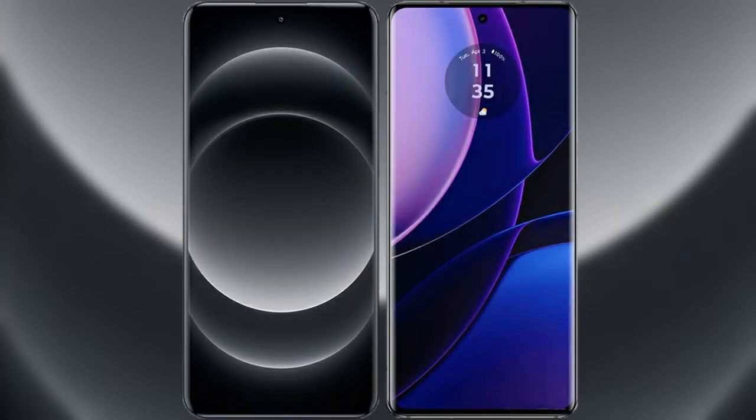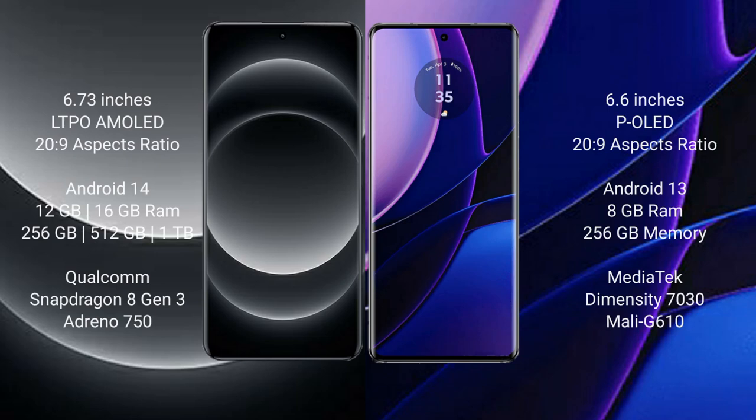I will compare the new Xiaomi 14 Ultra with Motorola Edge. Xiaomi 14 Ultra comes with a 6.73 inches LTPO AMOLED display and 20:9 aspect ratio. Motorola Edge comes with a 6.6 inches pOLED display and 20:9 aspect ratio. Xiaomi 14 Ultra runs on the Android 14 operating system. Motorola Edge runs on the Android 13 operating system.